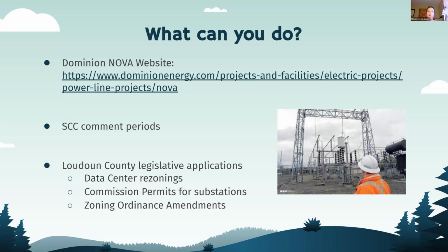And then, as I mentioned before, the commission permits for substations. So there will be some of those coming down, and those are another opportunity to raise our concerns to the Planning Commission and say, hey, you don't have to approve this, and really push back when they say, well, we have to. It's like, nah, not necessarily. No, you don't. Not if we're changing the rules, or we're allowing exceptions. That's why it's an exception to the rule.